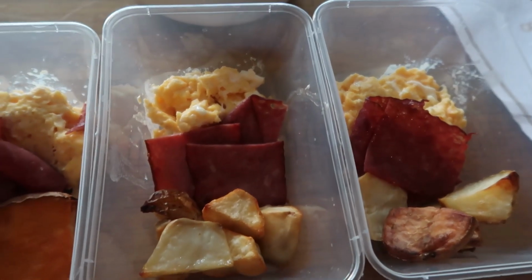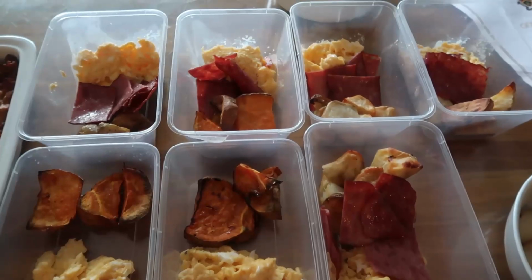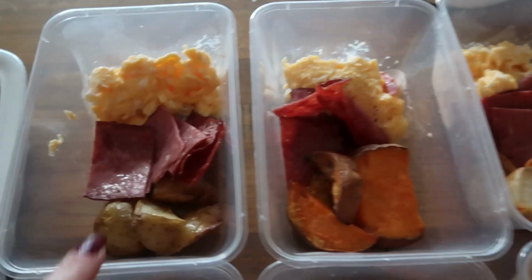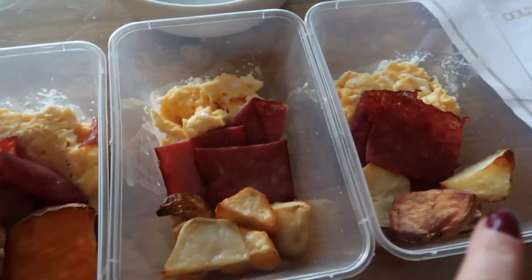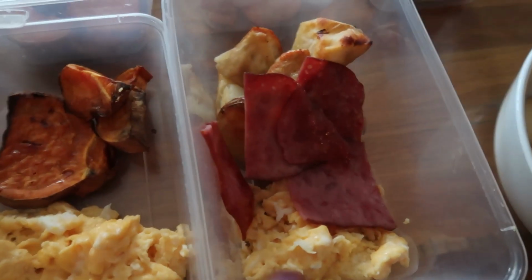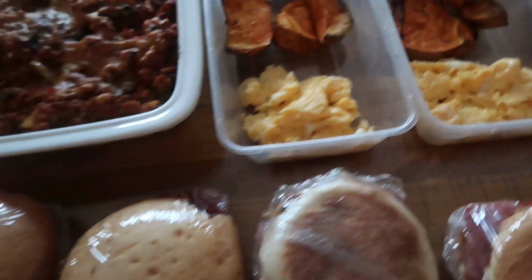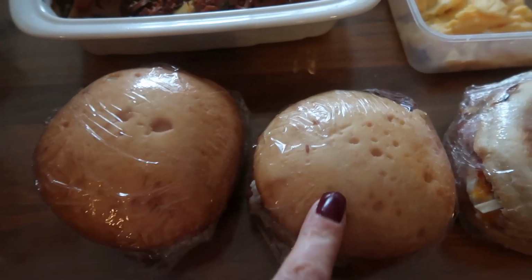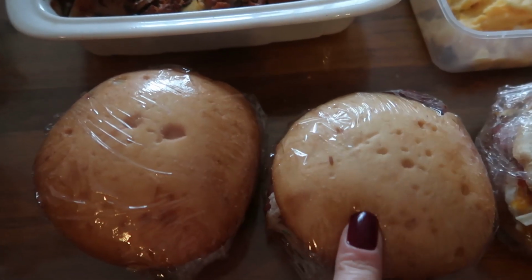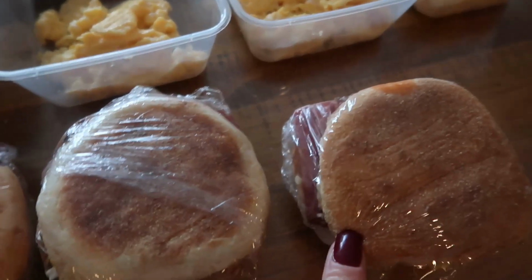So I got out the potatoes and the bacon. 1, 2, 3, 4, 5, 6, 7 breakfasts. These ones here, potato, turkey bacon, and a scrambled egg. This one's with sweet potato and bacon. This one's the same. And these two are for Jess, just with sweet potato and egg. And then I managed to have enough to do two fried eggs that I made up. So I've got two gluten-free. So this is fried egg and turkey bacon and cheese, gluten-free muffins, and two normal ones.